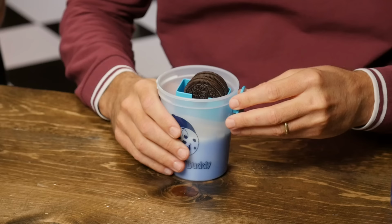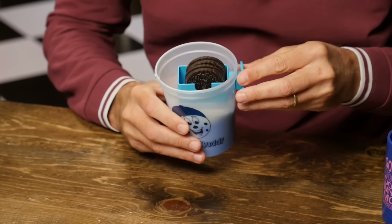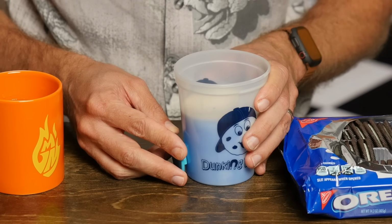All right, so then you put it together. You know how magnets work. And then you just dunk it, buddy. You have to go really slow so they stay in the contraption. Okay, there you go. Oh, complete submersion. There they go. And you don't have to worry about waiting too long. Complete submersion.